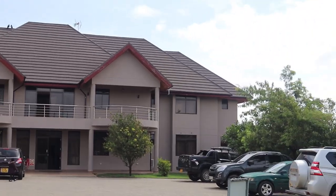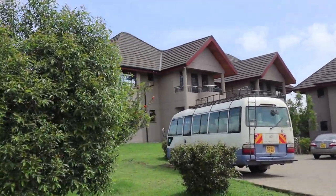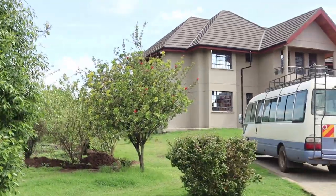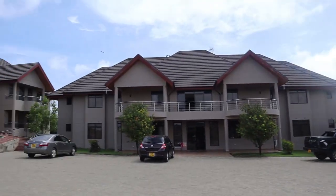And now these are the actual rooms. This is where we were. The rooms I showed you before, this is where they were. So this is where the rooms are at. Funny thing, by the time we were getting here, they were fully booked. It's not even peak season, but they were fully booked. So yeah, I hope that accounts for something.